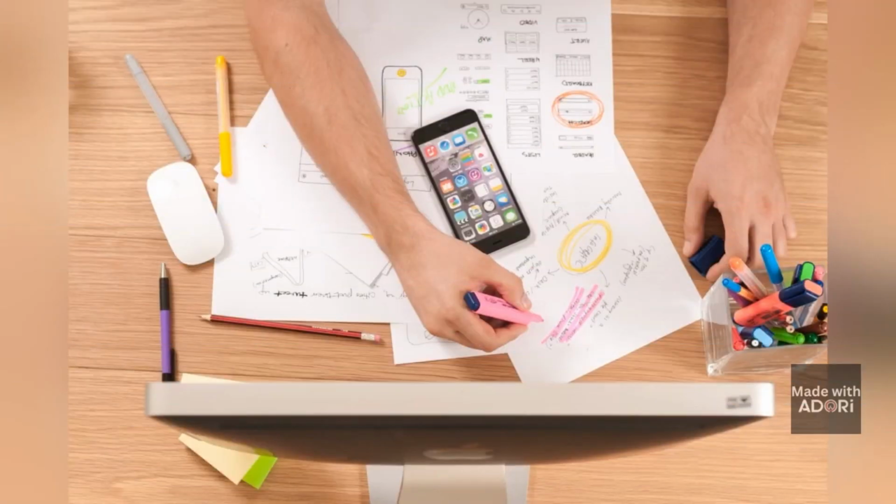Example, think about Google Assistant and how it's become a staple for Android users. Copilot aims to be that, but for Windows.